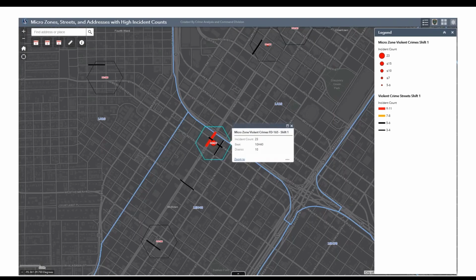He then took it a step further and broke crime out by whether it was violent or nonviolent, and what shift it occurred on, letting the officers make better informed decisions and know what the primary drivers of crime in their area are. Now, these are just a few of the applications we've been working on over the past year or 9 months or so, but I'll turn it back over to Patrick to discuss some of the things we're excited to be working on currently for future use.